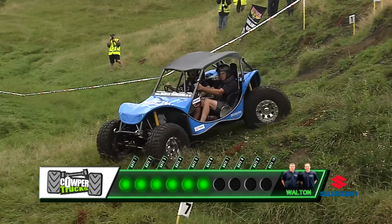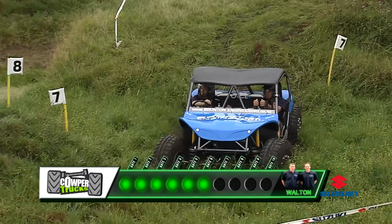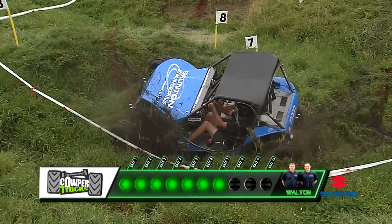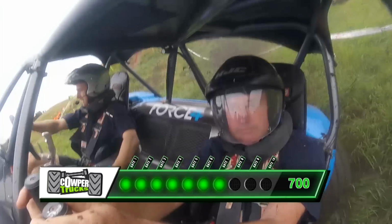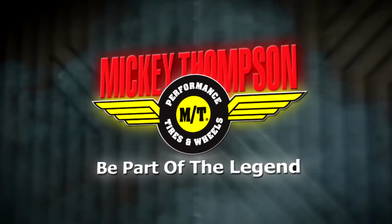6 out of 6. Looking very, very good. The four-wheel steer certainly a help. Airbag suspension and Bilstein shocks make it a little bit easier. Oh, and he flirts with the Suzuki tape. I don't know if he caught it, but he certainly stopped forward motion, so he picks up 700 points.